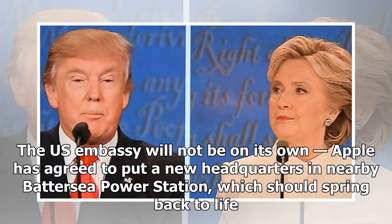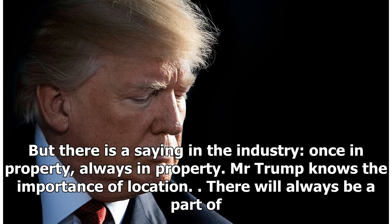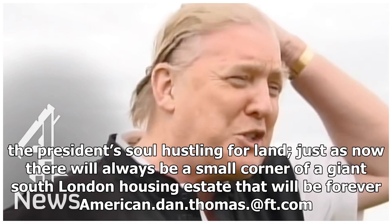The U.S. Embassy will not be on its own. Apple has agreed to put a new headquarters in nearby Battersea Power Station, which should spring back to life. But there is a saying in the industry: once in property, always in property. Mr. Trump knows the importance of location. There will always be a part of the president's soul hustling for land, just as now there will always be a small corner of a giant South London housing estate that will be forever American.